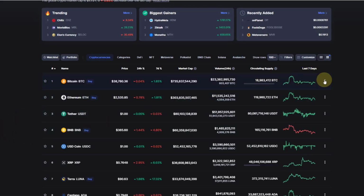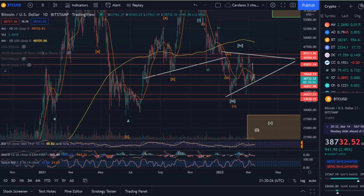In this video, we're going to take a look at the Bitcoin chart, and there are a few interesting developments in the chart that we want to have a look at together. Bitcoin is currently at 38.8k, pretty much sideways movement in the last 24 hours. Now, no movement at all. So let's take a look at that.